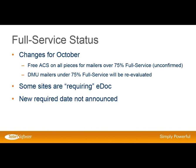There are a couple sites that are starting to require electronic documentation, which is a key part of full service. So even if you're not doing full service today, you should probably start looking at electronic documentation as that first step, to make sure that as they roll out this electronic documentation requirement, you're not caught behind the eight ball, and that you're ready to start using eDoc right away.